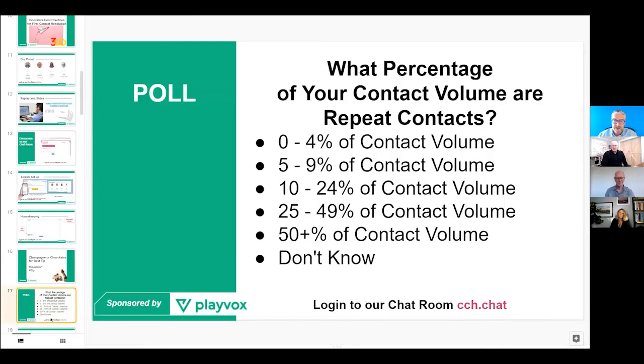We're going to just start off by having a quick poll, and I'm going to ask the question: what percentage of your contact volume are repeat contacts? Is it 0 to 4%, 5 to 9%, 10 to 24%, 25 to 49%, or is it actually the majority, 50+% of contact volume? I was trying to work out that if you've got more than 50% of contact volume, that means you get more repeats than you are originals. And I think the only way that could actually be possible is if people are calling in 3 times into the contact center. So I think that's going to be fascinating to see.